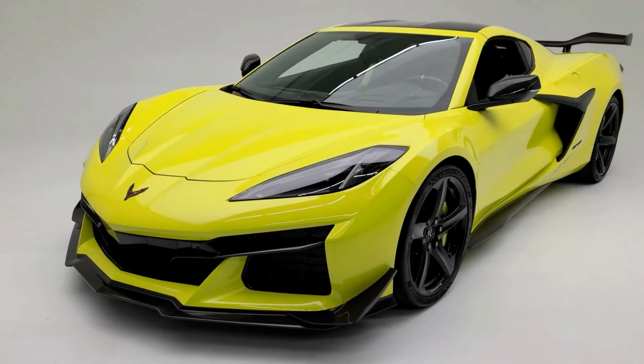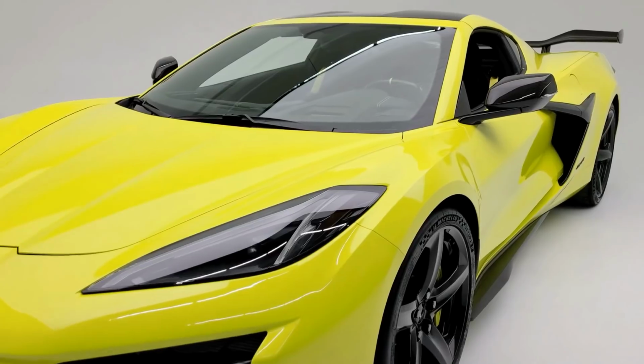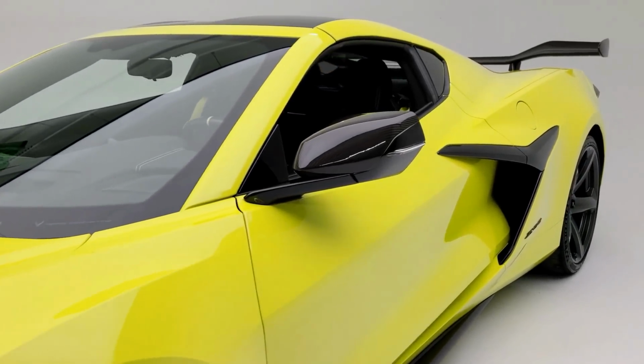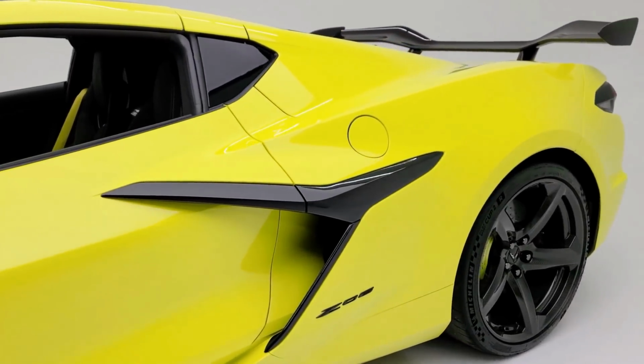As you guys know by now, the C8 Corvette Z06 has been revealed, and today we get some footage from the Peterson Museum of the Z07 packaged car, and we have some questions that are going to be answered that are on everybody's mind. So let's jump right into it.